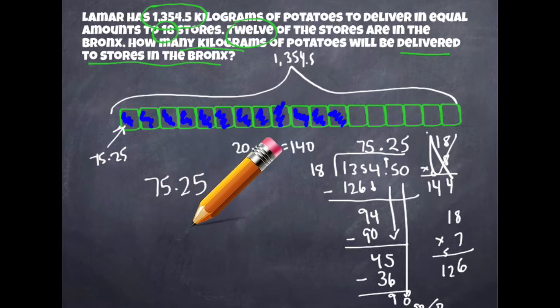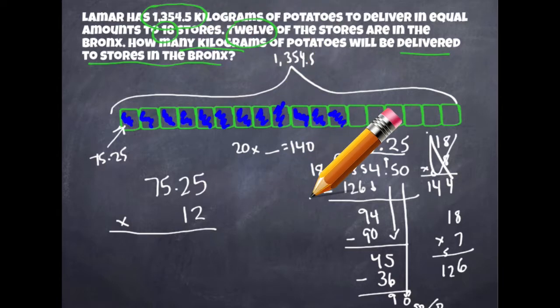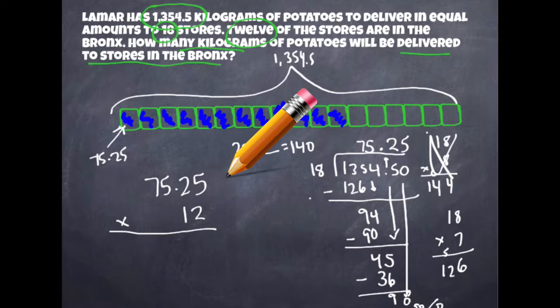Take my 75 and 25 hundredths. I'm going to multiply that by 12. A couple different ways I can attack this part of it if I wanted to. I could break that up into a 10 and then a 2. I could multiply 10 by 75 and 25 hundredths and then 2 by 75 and 25 hundredths. That would be using the area model, right? That'd be one way to do it. I could also use a standard algorithm, which I think I'm going to do here just for sake of time and space.